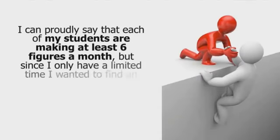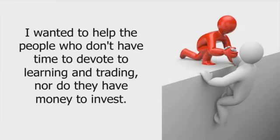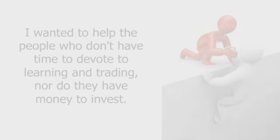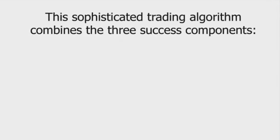I can proudly say that each of my students are making at least 6 figures a month, but since I only have a limited time, I wanted to find an automatic solution to make my strategy available for more people. I wanted to help the people who don't have time to devote to learning and trading, nor do they have money to invest. So I teamed up with 2 leading algorithm developers who programmed the 4D SPY strategy that I developed and connected it to institutional investor levels indicators and to internal trading volume stats restricted only for banks. This sophisticated trading algorithm combines the 3 success components.